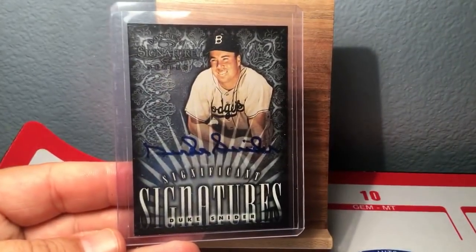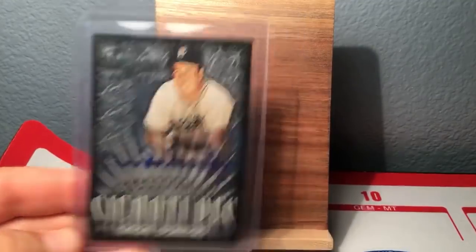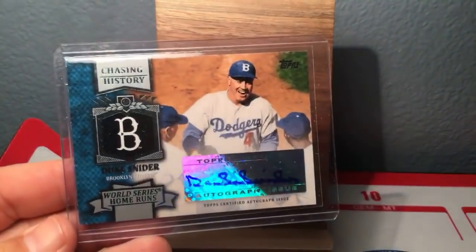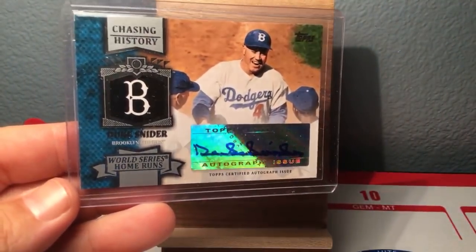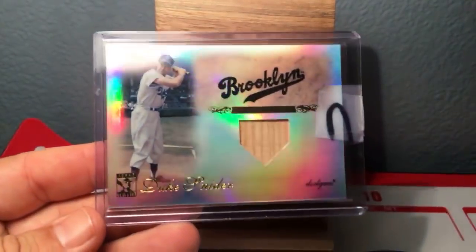Next stack. Still Duke Snider, though. We got Donruss Signature Series, Duke Snider, Significant Signatures. Beautiful. This is another card that came out after he passed away. There you go. There's a bat relic from Topps Tribute.